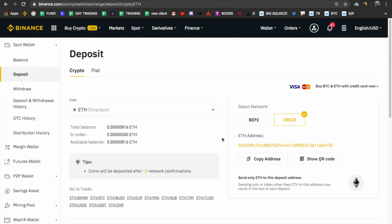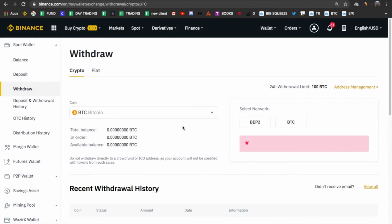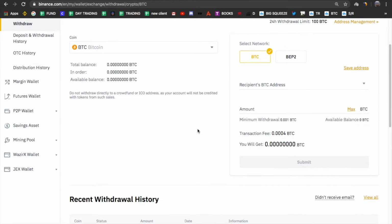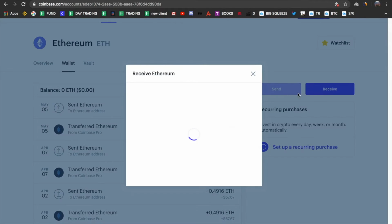The other way around is when you want to withdraw. If you again want to withdraw for almost free with very small fees, you will do the opposite process. Actually, you will go to the withdraw. Here in the Coinbase you will go to the deposit, basically here receive.